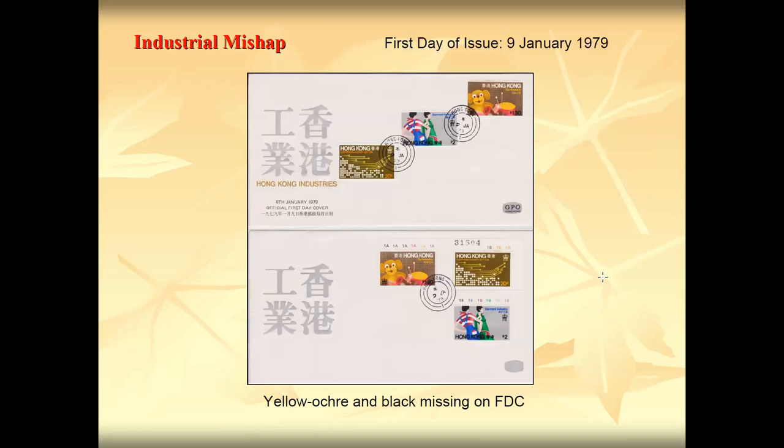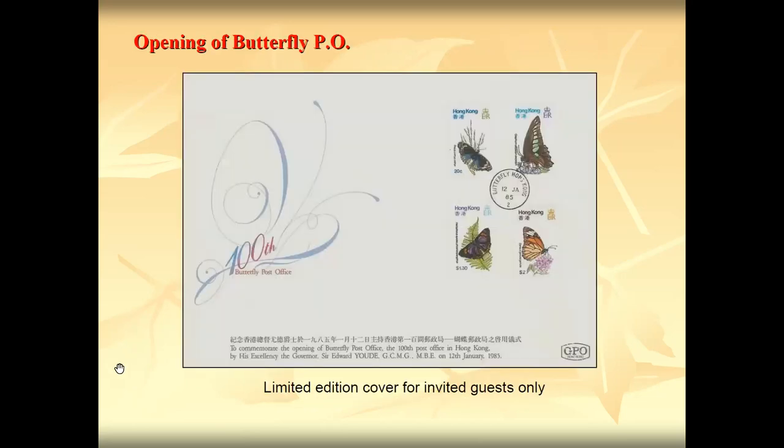Now, industrial mishap, energy. Well, why is it under bad? It's because it's a bad printing and it's just missing the yellow ochre and black. And this cover was actually purchased from the post office. The missing yellow ochre and black does not refer to the missing color of the stamps. It refers to the missing color of the envelope, the first day cover. So this is one of the interesting sidelines, really.